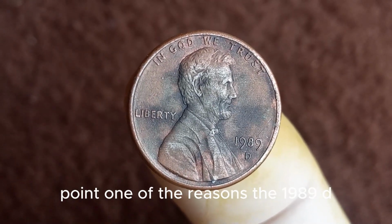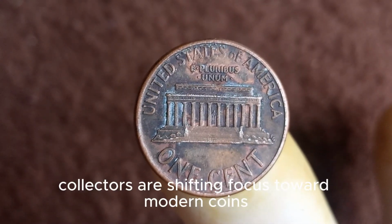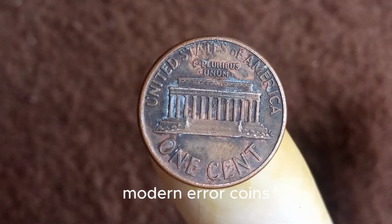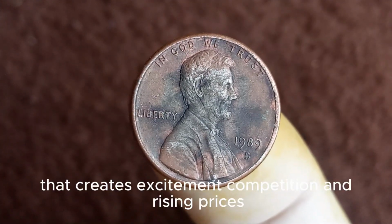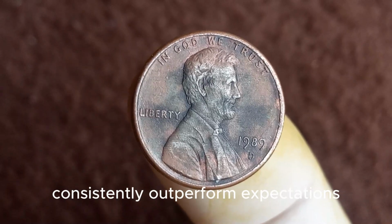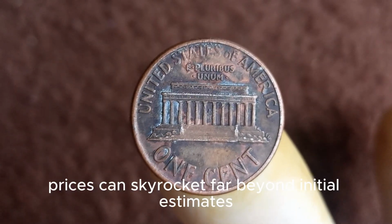One of the reasons the 1989 Lincoln penny is gaining attention today is the current market trend. Collectors are shifting focus toward modern coins with documented errors. Many classic rarities are already locked away in collections. Modern error coins are still being discovered by everyday people. That creates excitement, competition, and rising prices. Auction records show that rare Lincoln cents with dramatic errors consistently outperform expectations. When bidding wars begin between serious collectors, prices can skyrocket far beyond initial estimates.